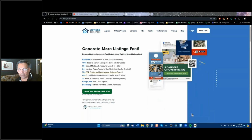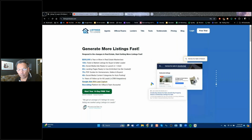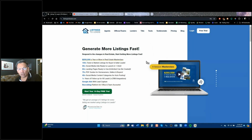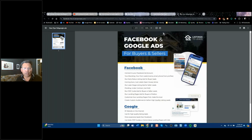And I want to point out that in the GoToMeeting chat panel is a bar with all these buttons, and I have one button that says more. I'd like it if you could find that button. There are two flyers, and I'd like you to print out both. One is called Top Tools for More Listings, and the other is called Facebook and Google Ads. I'm going to pull them both up so we can look at them together and talk through them real quickly. But you should print these and have these in your vision, because if you need more listings, I actually listed how to get more listings on these two flyers.